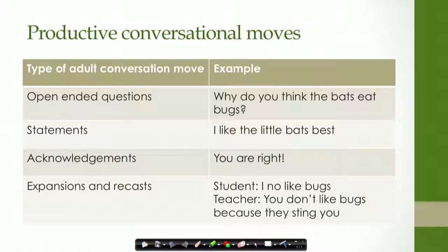Statements. And we find that statements encourage other statements. We've taken these moves from the work of an author called Wood, and I'll provide this for you in the reference list. So adult statements tend to elicit child statements. So if you say, I like the little bats best, what's the child likely to say? He'll say, oh no, I like the big bats. So you get a conversation moving out there.